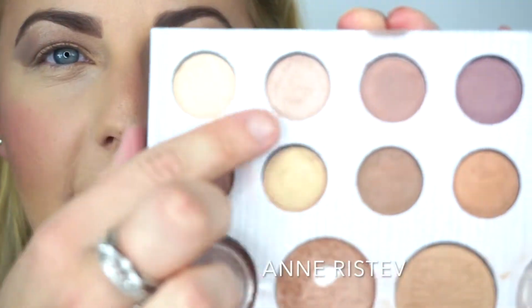So now I'm gonna go into the eyes again. I'm gonna finish it off. I'm gonna go in with this really nice light shimmery shade, and I'm gonna put that in my inner tear duct and on my brow bone.